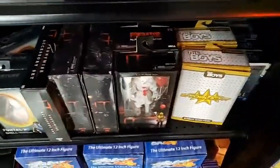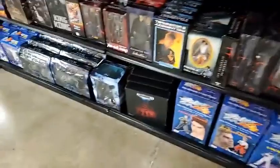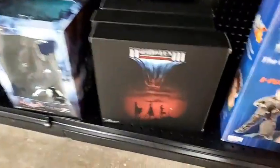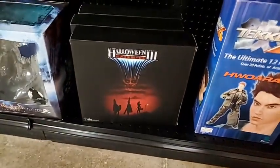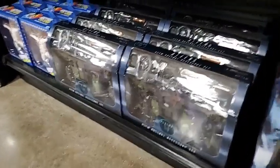Pennywise. Or Pennywise. We got Starlight from The Boys. Mixed down here, we got the NECA 3-pack of Halloween 3 Trick-or-Treat of the three kids. The Aliens USCM Arsenal accessory set. We got plenty of those.